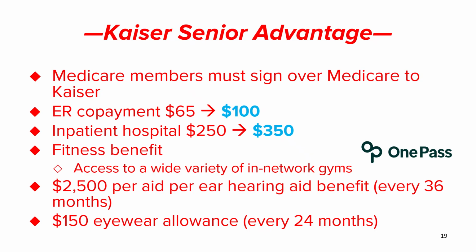Now let's discuss Kaiser Senior Advantage, not regular Kaiser, the Medicare version of Kaiser. Medicare members must sign their Medicare benefits over to Kaiser. Medicare pays Kaiser to take care of you, then you use Kaiser for everything. It's an Advantage plan. Your ER copay is going from $65 to $100. That's the new copay for next year. Your inpatient hospital copay is going from $250 to $350 next year. Again, that's new for 2026.